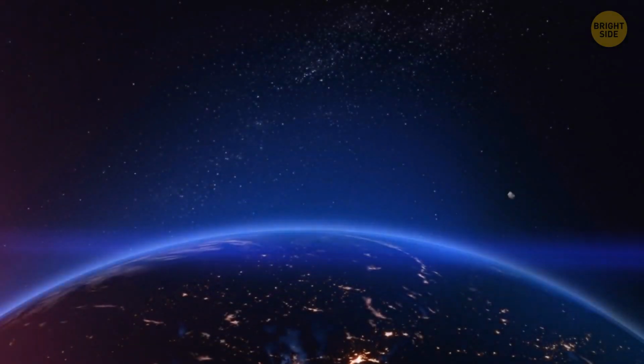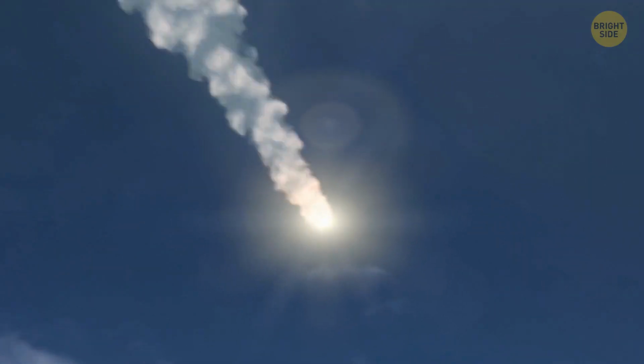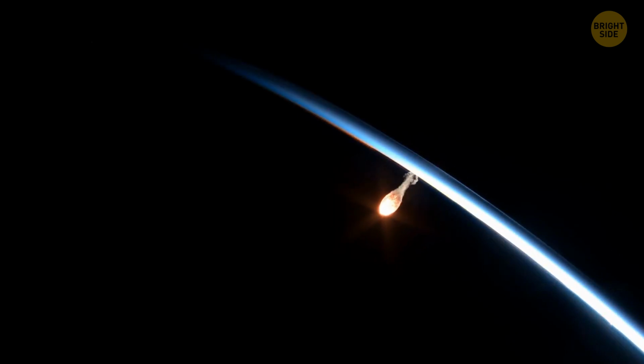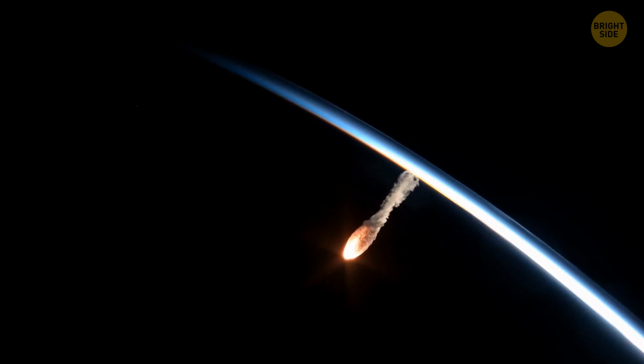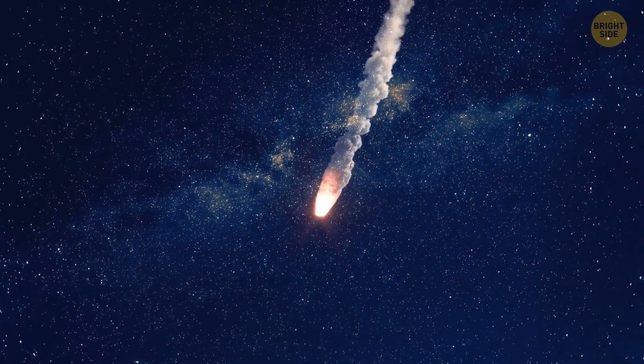The grain of sand enters the Earth's atmosphere. From the outside, it looks like a blinding meteor that pierces the sky. The grain heats up, passing through the layers of the atmosphere. Clouds within a radius of 100 miles around are burning up. The sky becomes crystal clear.